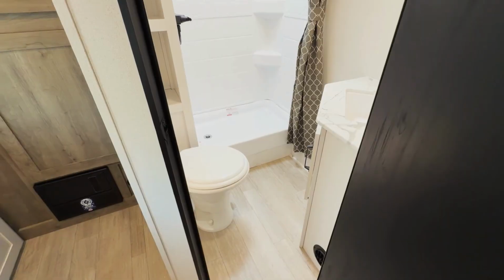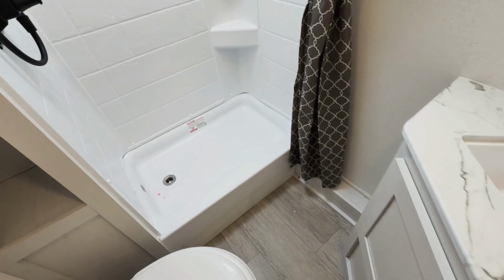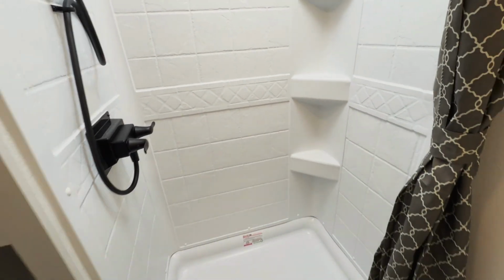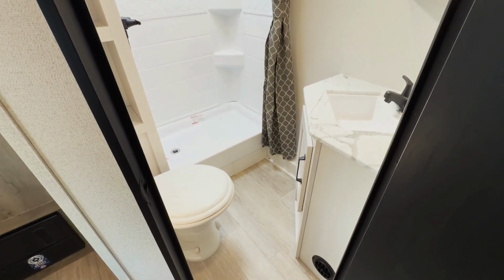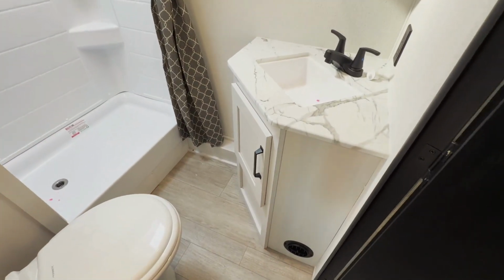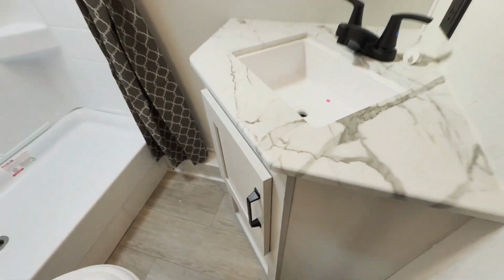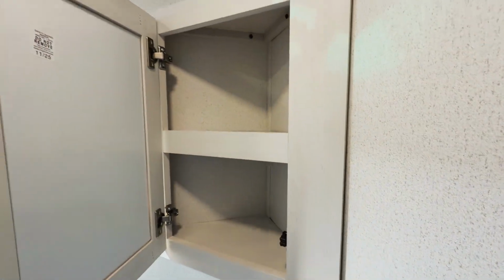So, props to this, because I don't have to actually sidestep to get back here to the shower, which is great. And in a lot of campers this size, you've got to do some weird movements to get around in the bathroom. So I'm a bigger fan of this floor plan's bathroom than what you're going to find in most campers about the same size as this one.